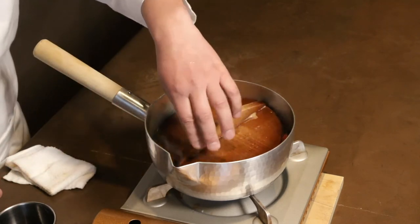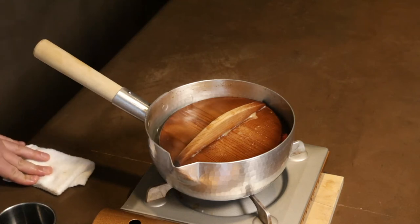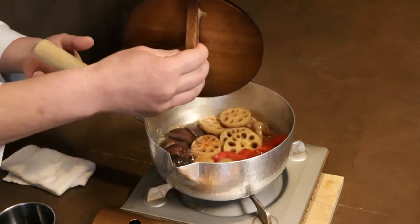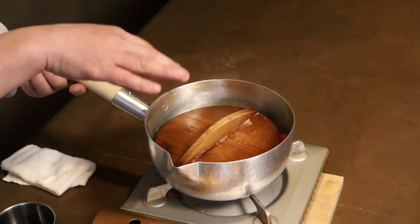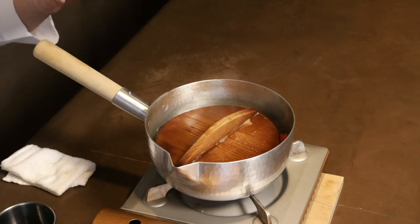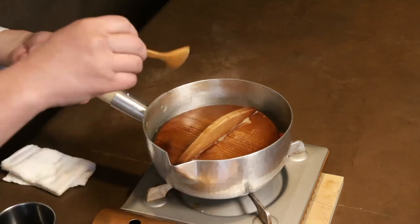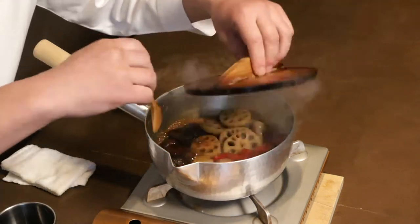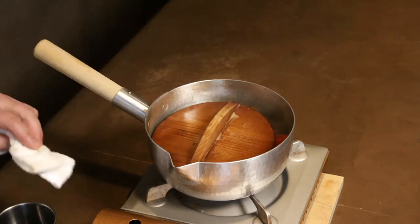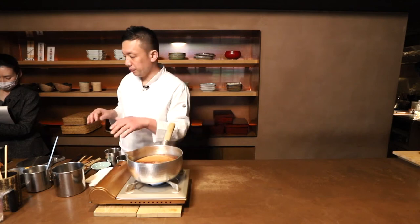So you taste it. Because the liquid is quite strongly flavored, it's more like licking the liquid or broth, rather than drinking it.